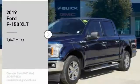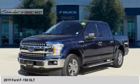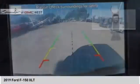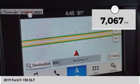Looking for the right vehicle? Check out the 2019 F-150. A Ford F-150 knows how to handle any situation. It's built to follow orders, no whining. This vehicle has less than 8,000 miles. Here are some of this vehicle's great options.